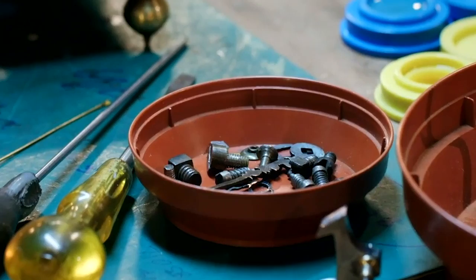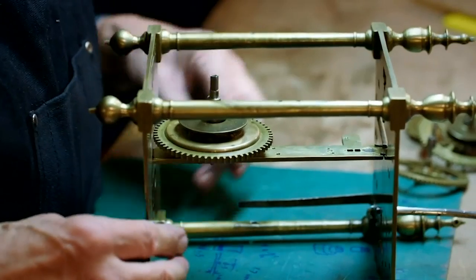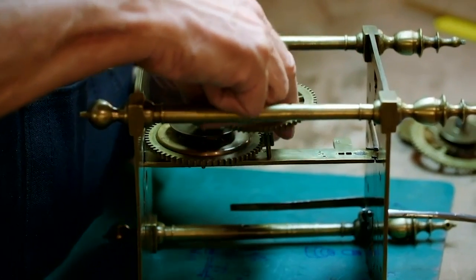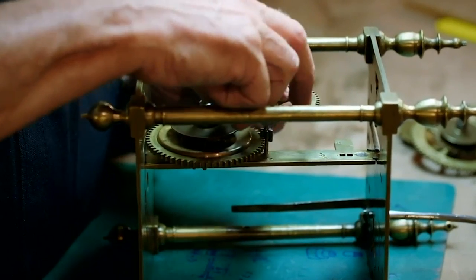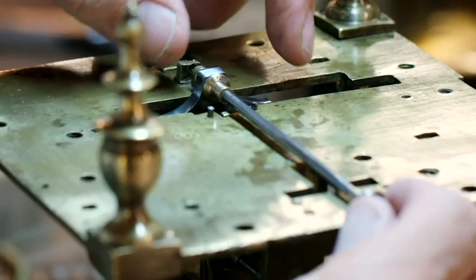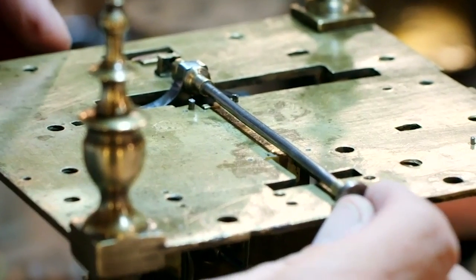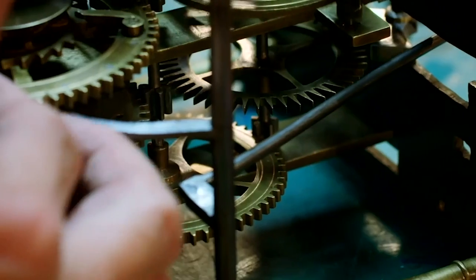I've got everything ready now, so I'm going to start off by reassembling the mechanism. I've worked on a lot of ancient clocks before, and I'd love to know all the different stages and what's been done and where it's been around. I would imagine it's been worked on at least 40 times.